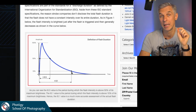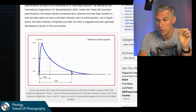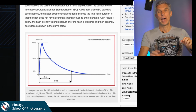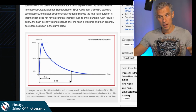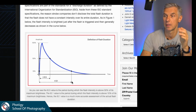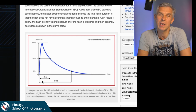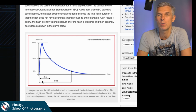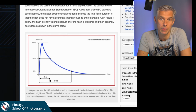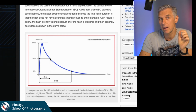T.1 time is when the output of your strobe drops to 10%. So from 100 to 10. And think about this. All this time the shutter stays open, meaning that if the manufacturer says our strobe can do 1/10,000 of a second flash duration, T.5, so this little thing is 1/10,000 of a second. It's great, it's short, it's super cool, it can freeze anything. However, it's still bright enough after that time.